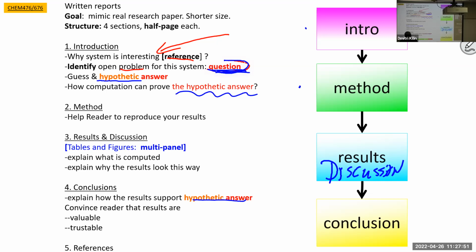And this idea of a question and hypothetical answer is very much appreciated by agencies such as the National Science Foundation. So later on, if in your career you write grant proposals, it is the style you want to keep. And then at the end of the introduction, you can express the hope that this computation by certain methods is expected to prove this hypothetical answer right or wrong.